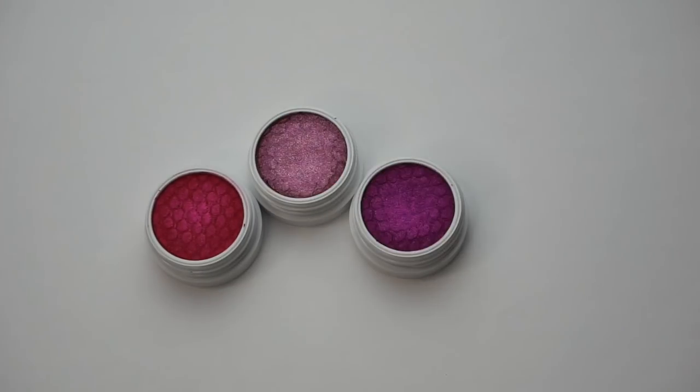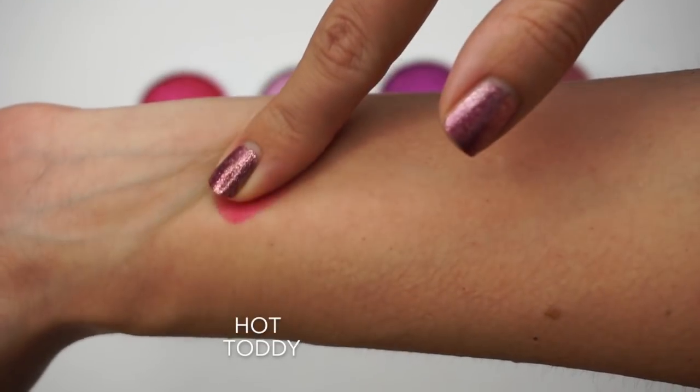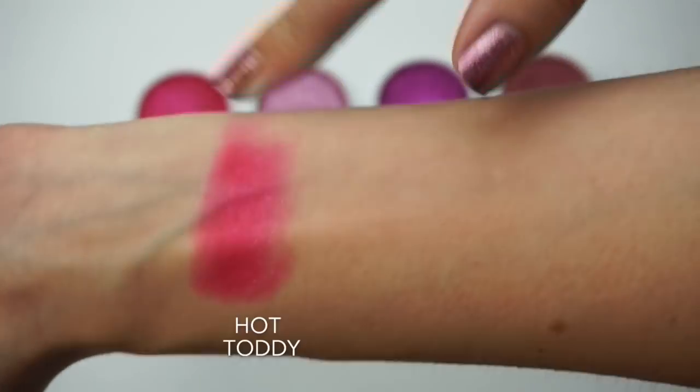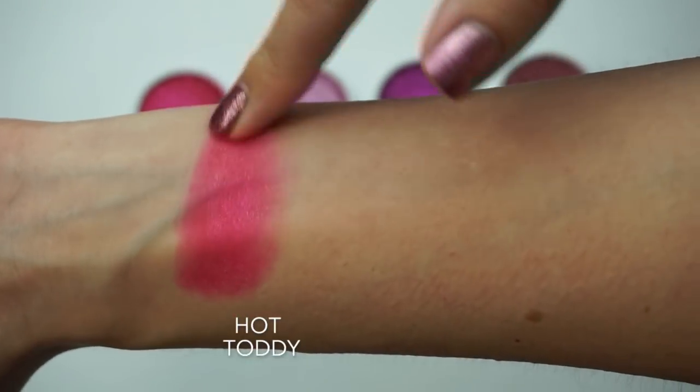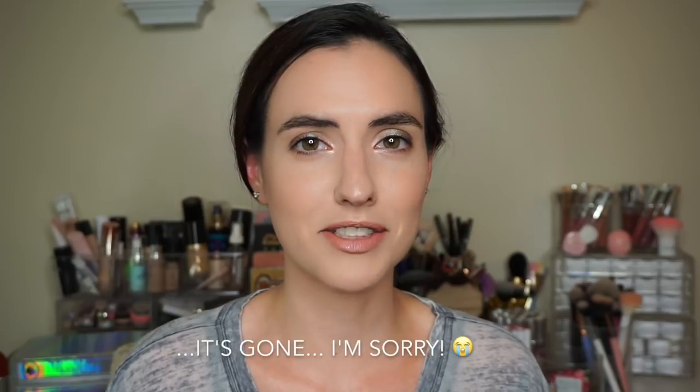For the next group, we're gonna talk about some reds and purples. This is another Super Shock pressed pigment. This one's called Hot Toddy. It's a really bright magenta red, and this one just went into the last call section on the ColourPop site, which means they're discontinuing it. I had to talk about it. I really hope that it's still there by the time this video goes up.